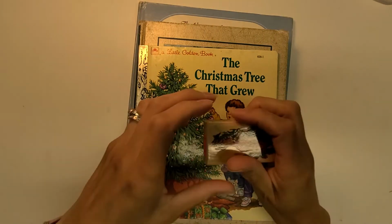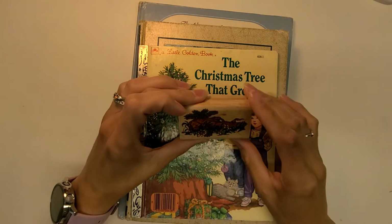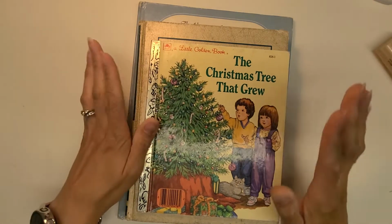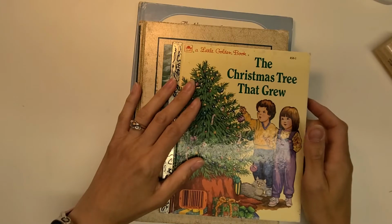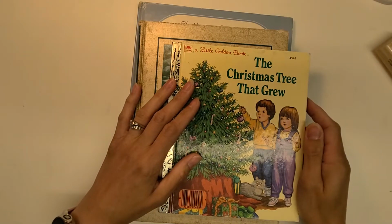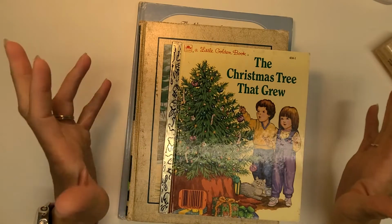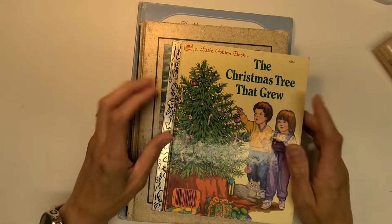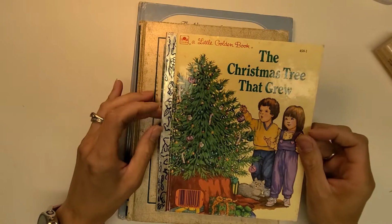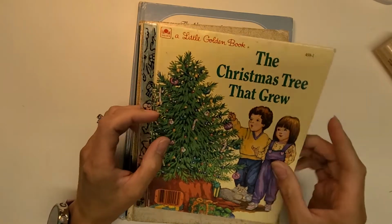I found a 50-cent stamp. It's a floral one with a log. I thought that was really pretty. And then I found a Golden Book Christmas one, which I can't wait to use. I might not get to it this season. I don't know how much time I'll actually have for crafting and creating a junk journal. I do want to make a little Golden Book junk journal. I haven't done that yet, and I thought this would be a super great little book to do that with, but we'll see what happens.